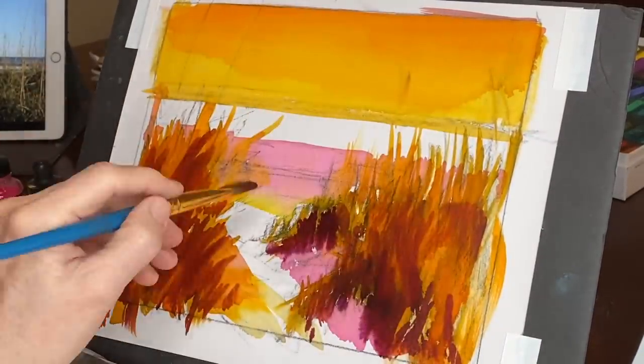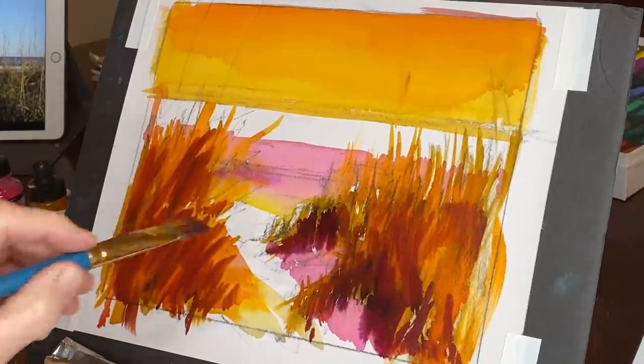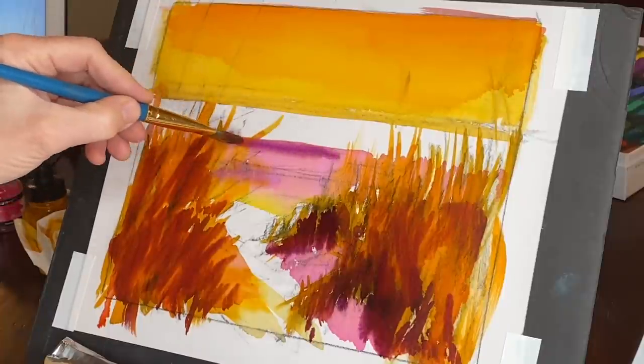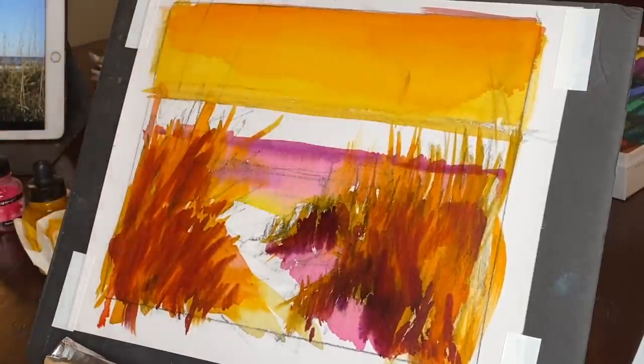Now, sometimes if you're a lefty, it's a little easier to work with your non-dominant hand. It's because I often say we're in a right-handed world, and often we just have to learn to do certain things with our right hands.